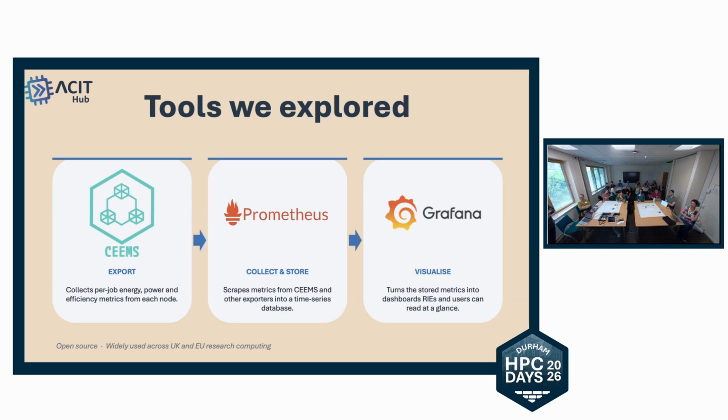Prometheus, some of you probably already use it. It's a very popular monitoring tool. I think it spun up out of SoundCloud originally, but has been widely adopted. It essentially collects metrics from an endpoint and exposes them on a HTTP endpoint, which it then scrapes and stores in a time series database.